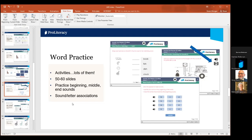A lot of these activities are set up so that students are going to be successful. For example, in this type of slide, if the student drags the book picture down to the word dish, it's going to bounce right back. It's not going to stick on the line. So we've tried to put in those supports or guardrails that will make sure students are successful.